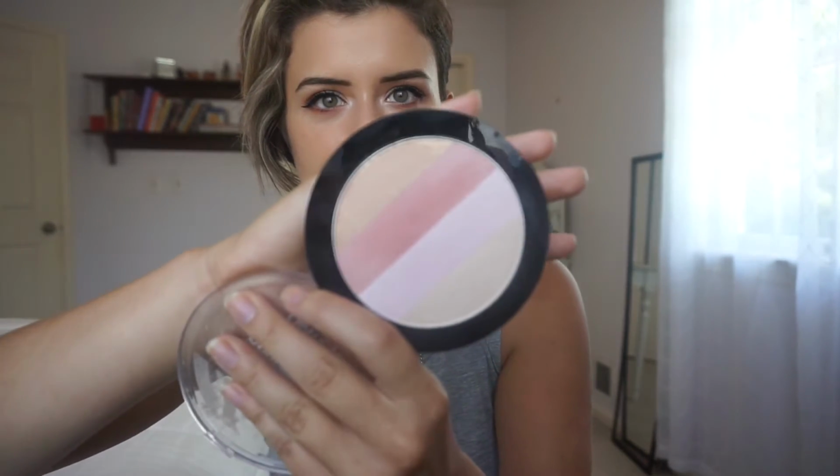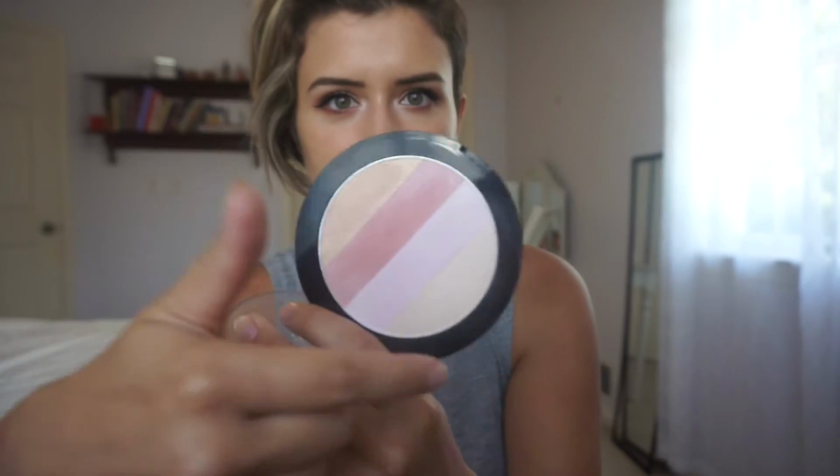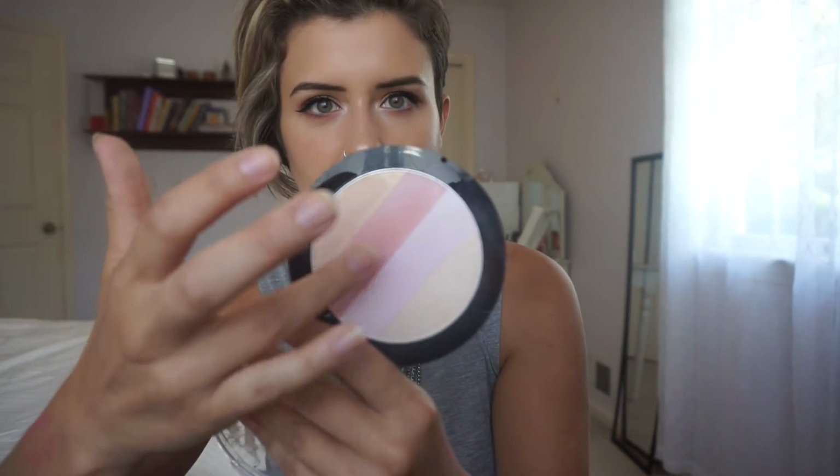The next thing I am going to talk about is a highlighting product from the drugstore that I also really wanted to like, but I don't think it does very much at all. It is the Wet n Wild Mega Glow Illuminating palette, and I initially bought this because it has a bunch of different shades in it. It has a goldy shade, a more white shade, a light pink, and a peachy pink. But the shades are not shimmery. The whole point is that this is going to be a shimmer palette, and it doesn't really pick up at all.